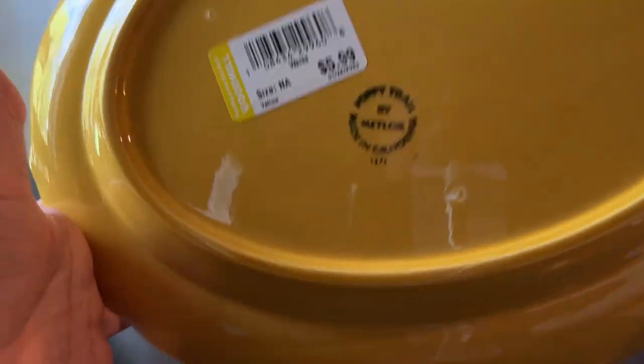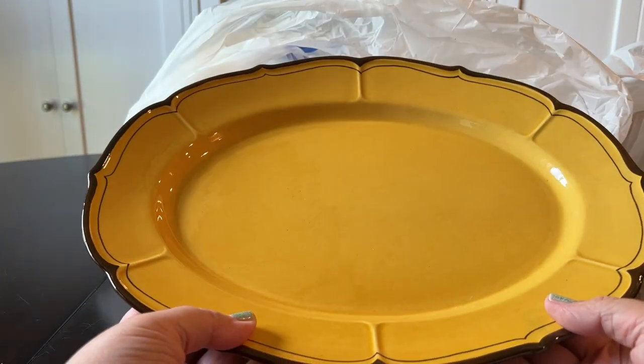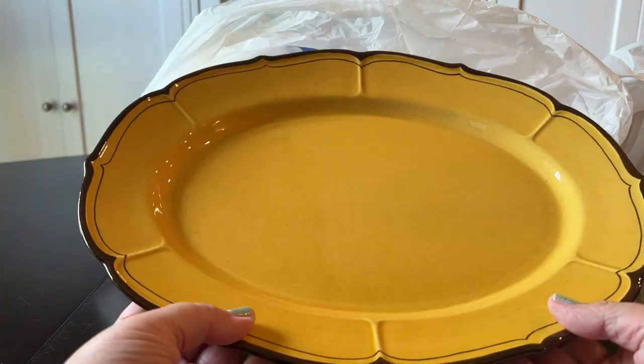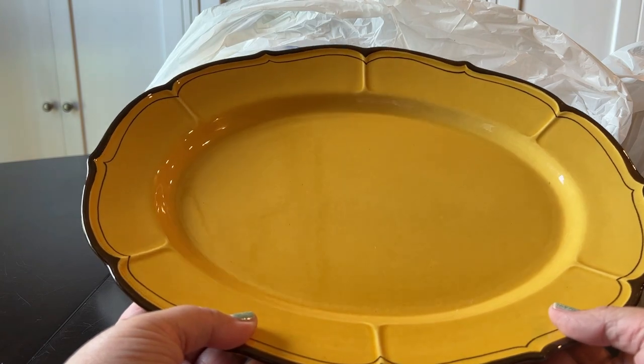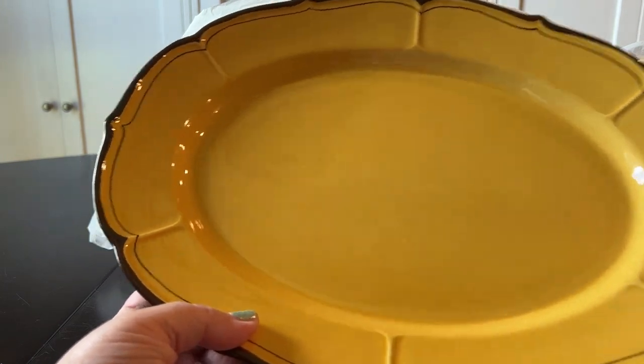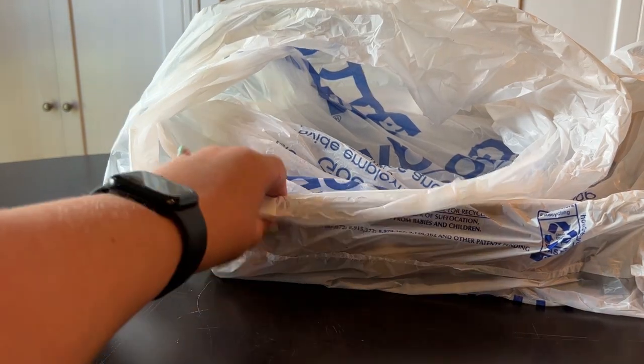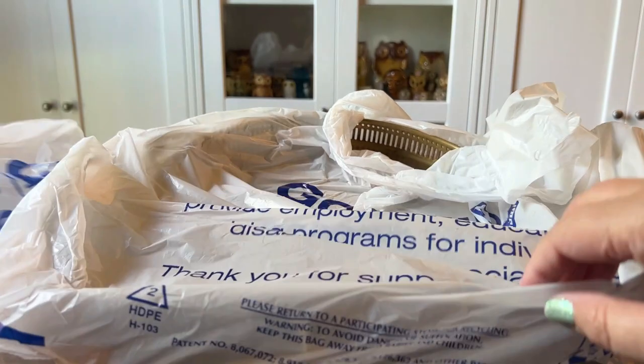Now, I paid $6. When I got home, I started looking these up, and I did not find this platter, but some others were selling for about 10 to 15. So I'm gonna have to do some more research and figure this one out, but I still thought it was a cute piece to pick up. And then I got some more trays.